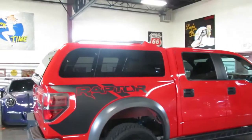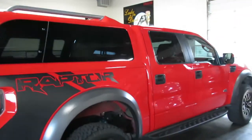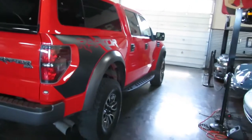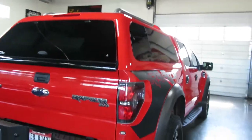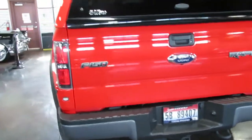Also have that matching top there, painted to match. It's a snug top. And there is a nice bed rug in there too for a bed liner. And then that shell is also carpeted on top. So full carpet in the back.